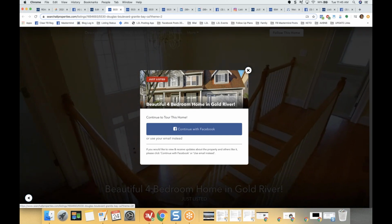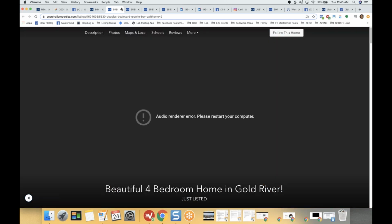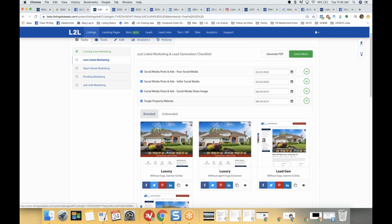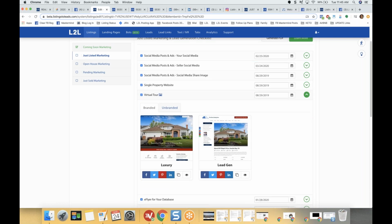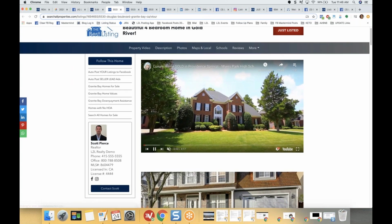So typically your professional photos, or if your MLS is sending us the large photos, then that would work as well. All right, so you got branded and unbranded for the single property website. Virtual tours are very similar to the single property websites. The biggest difference is when you're using photos, then the photos pan and zoom.